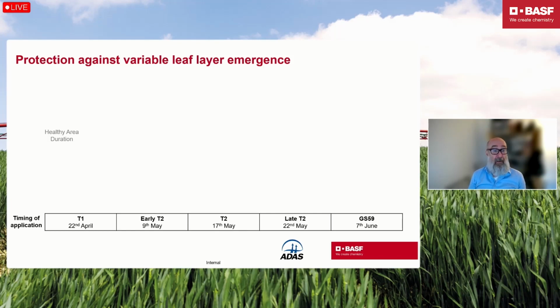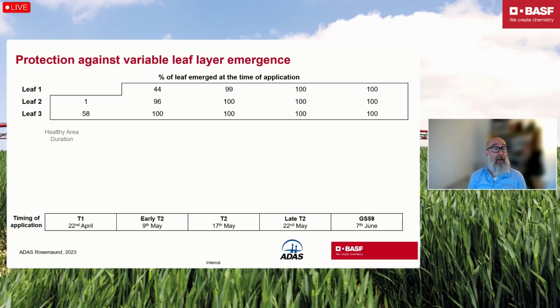This is one trial with 5 different spray timings: a T1, and that's all it got, an early T2, a standard T2 timing, a later T2 timing, and then one later on in the growing season, growth stage 59. And actually what the trialists at ADAS did for us is, when they went out and sprayed these timings, they measured what leaves were out and what proportion of leaves were out.